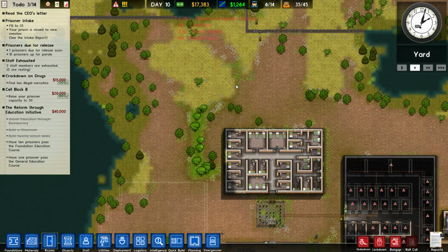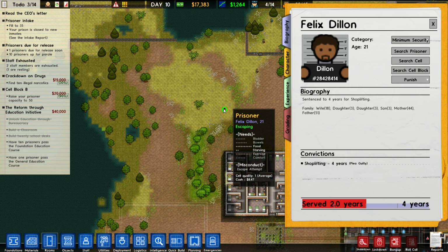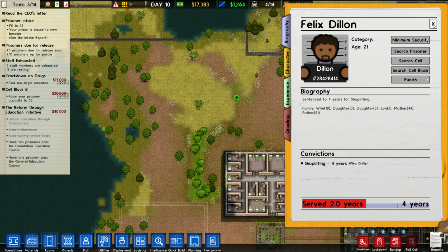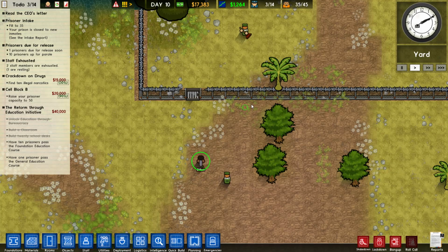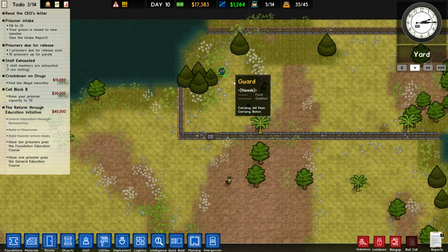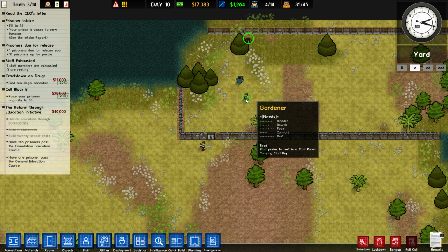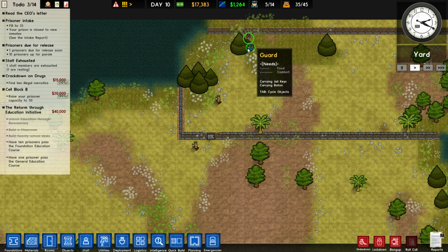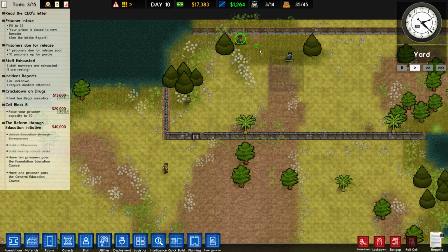Another contender for escaping. Who is it this time? Felix. Another shoplifter. Is he going for that same square? It's that square, isn't it? They love jumping over this square. Not a chance, mate. Hold on. Hold on. That was close. It's good effort. It looked like he pushed the guard away and then carried on going after that.